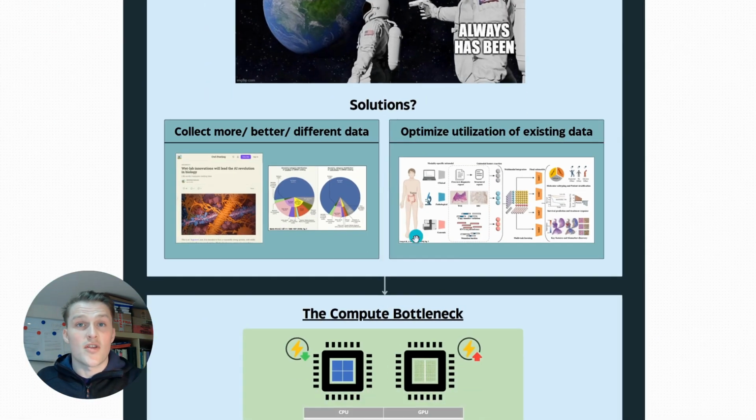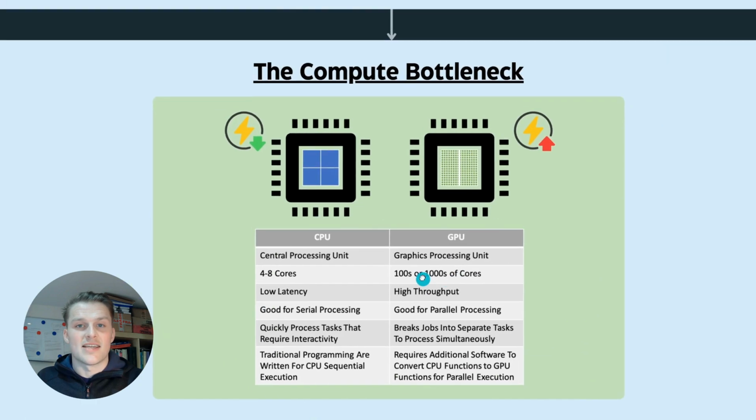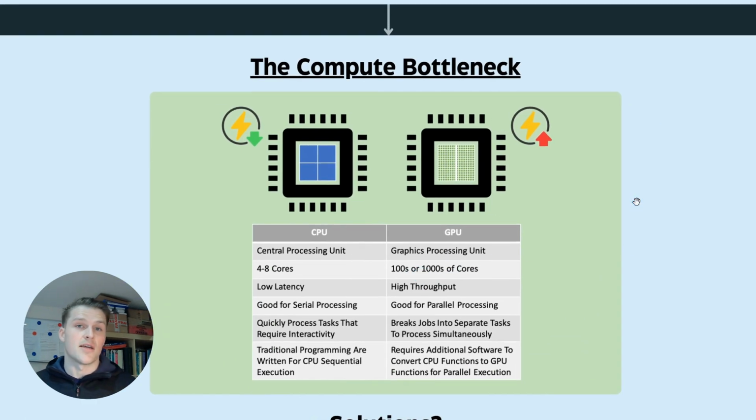Alright, let's talk about another glaring issue in AI for bioinformatics and genomics, and that is compute. So to power AI, we need computers, but not just any computers. These days it's all about GPUs.